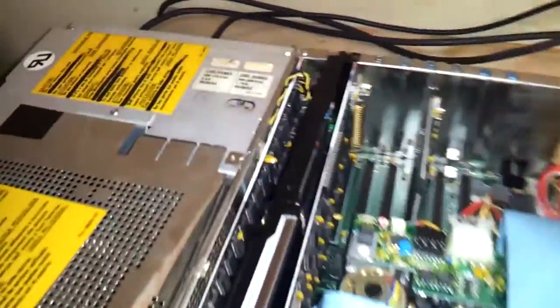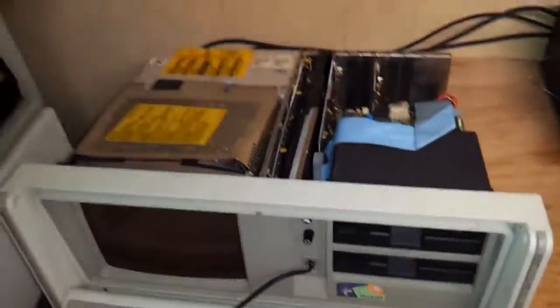So that leaves a bunch of possibilities open, such as putting in a Raspberry Pi and hooking it right here, and anyway, that's beyond the scope of this video.